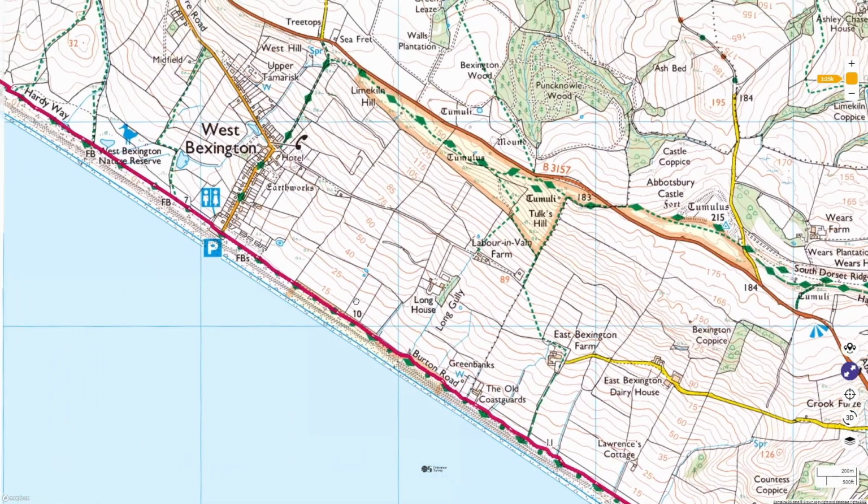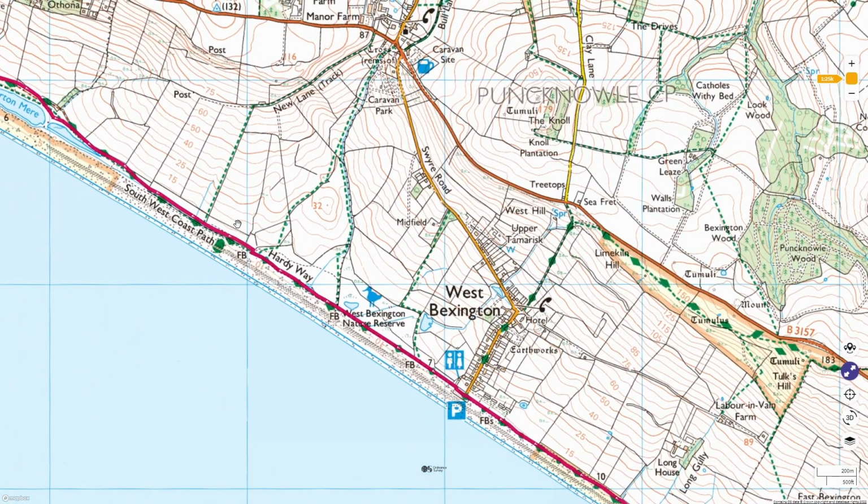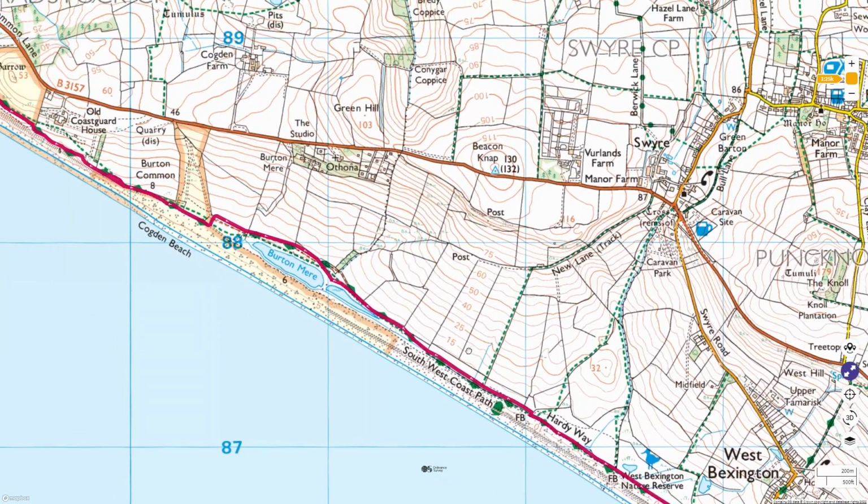Walked on past West Bexington on the shingle, which is not so nice to walk on. Real pain in the arse, to be honest.